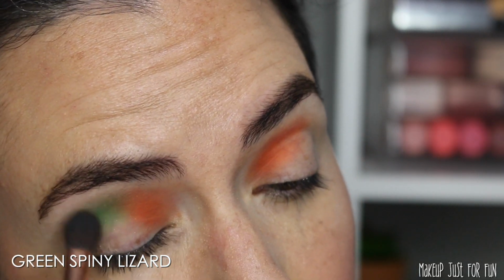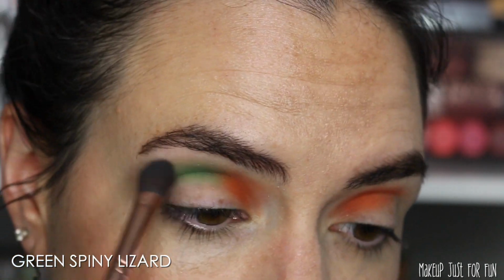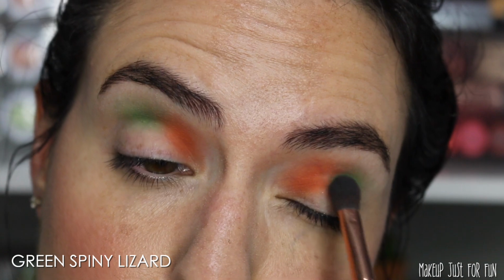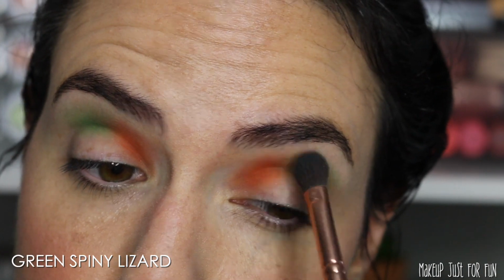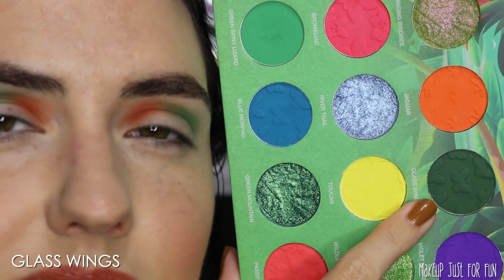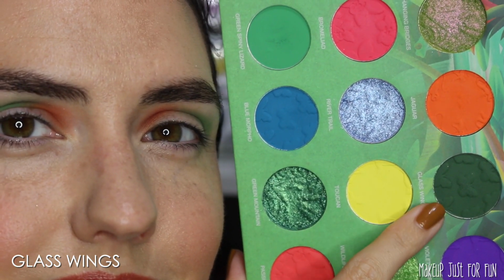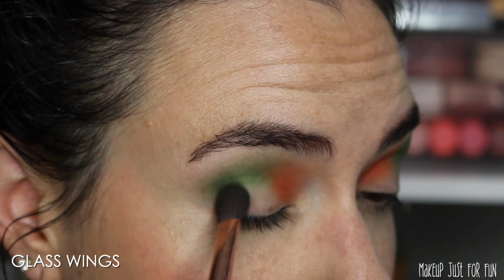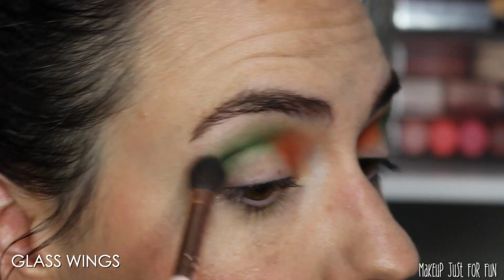The looks that I've done are really fun, really beautiful. They're just not 110% me, and they are going to be for somebody else, and I love that. I'm glad this exists. Personally, when I first saw this palette, I was super intimidated, super thrown off because of the way the shades are laid out inside.